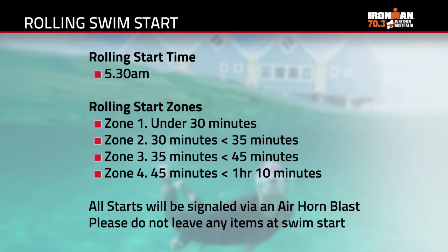Groups will commence a rolling start based on these groups, with Zone 1 starting first. Your timing chip will activate once you cross the designated swim start timing mat located under the arch. Please note, practice swims can be done at the athlete's discretion on the eastern side of the swim start.